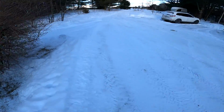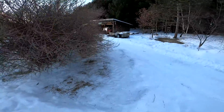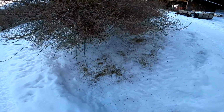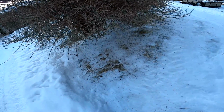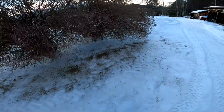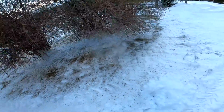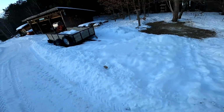There's 2 feet of snow on the ground. It's a bit hard for these creatures to find anything, I think. The rabbit was already here when I came back from the barn, so they're a bit hungry. A little bit over here at this feeder.